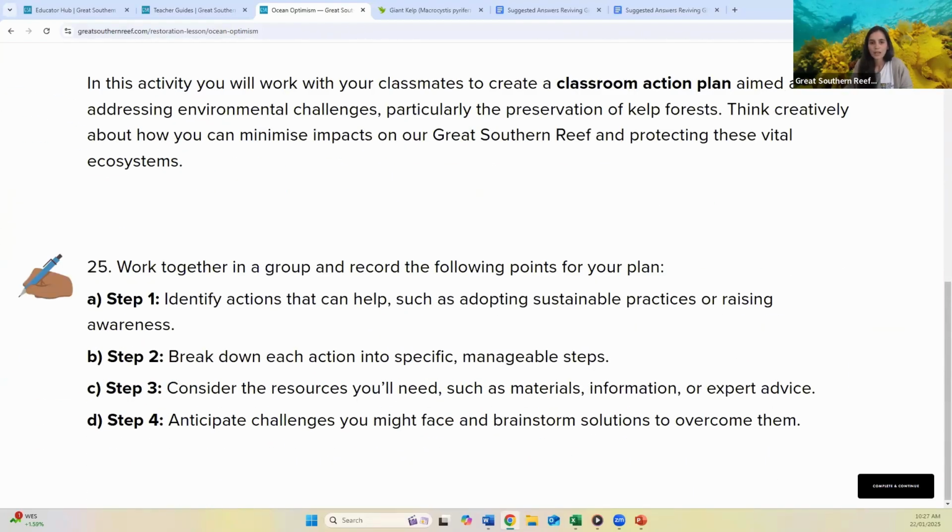And here we propose students to come up with an action plan that is achievable. And for that, we encourage them to break down each action into specific manageable steps. And here educators can provide great help for the students too. So we do offer suggestions of action plans that can be conducted.